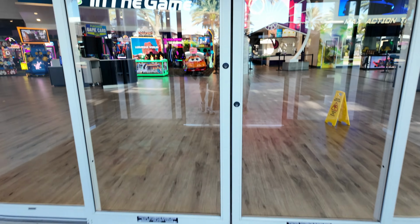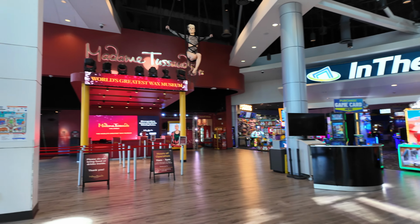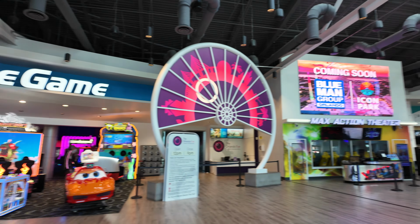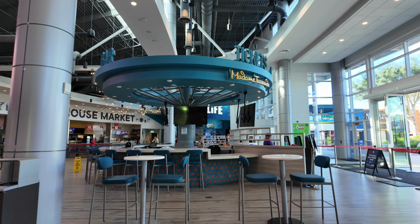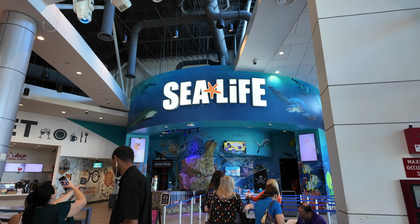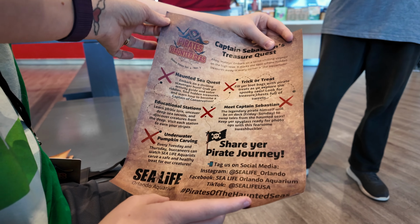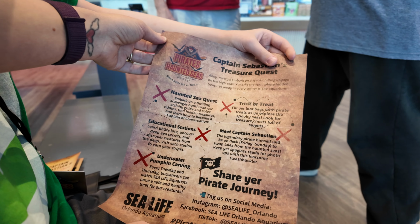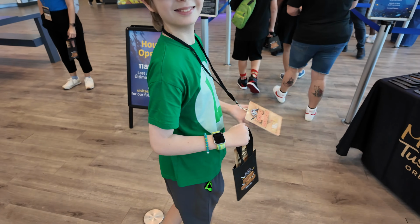Here we go. Whoa, look at this cute little gaming area. Oh, that's where the wax museum is. Wow, and then, I see Sea Life is this way. Okay, we got a special scroll in our bag as well. And look at this, Captain Sebastian's treasure quest. Here we go.